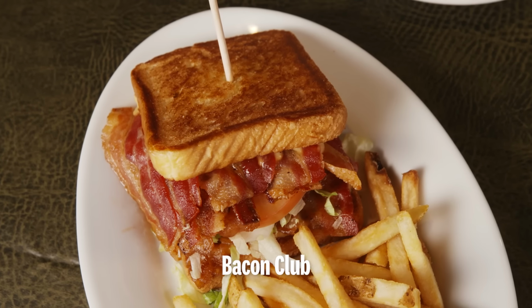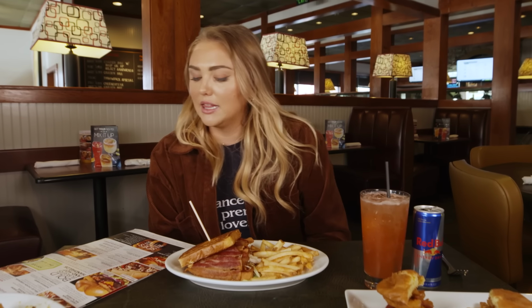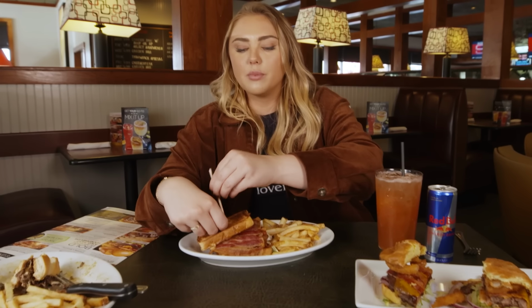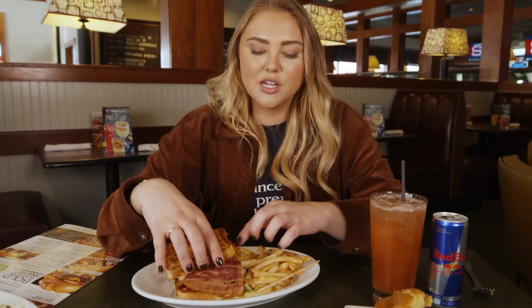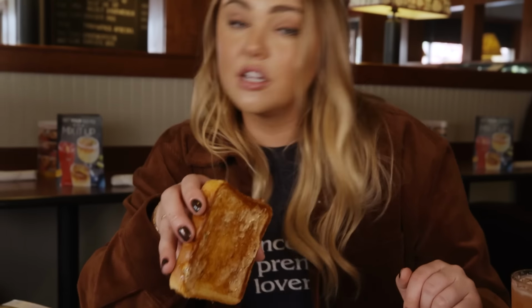We're gonna try one of their new menu items, the Bacon Club. Hardwood smoked bacon, which we know I like, lettuce, tomato, served on Texas toast. Texas toast is just the most wonderfully fluffy grilled bread you could ever have. Perfect for grilled cheeses, perfect for a lot of breakfast sandwiches. Ooh, what is that sauce on there? Signature sauce, okay. What do we think their signature sauce is?